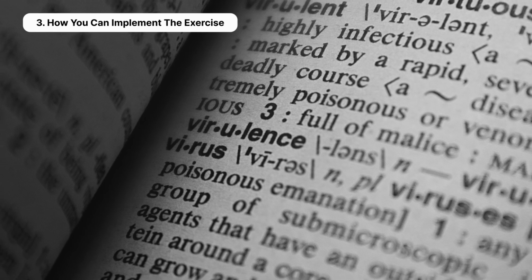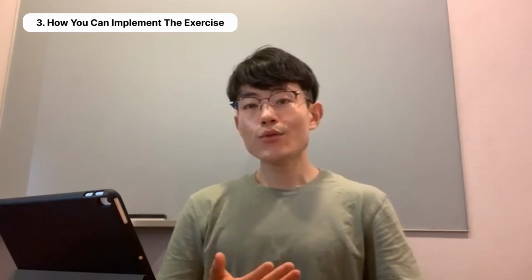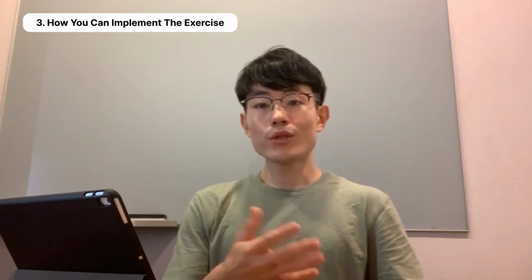When we look up a new word, usually there are sample sentences under the definition of vocabs, right? Using the vocabs. What we can do with these sample sentences is that we could modify them a bit to apply them to our daily situation, and we just use them to talk to ourselves.